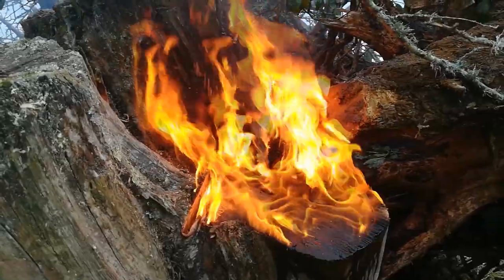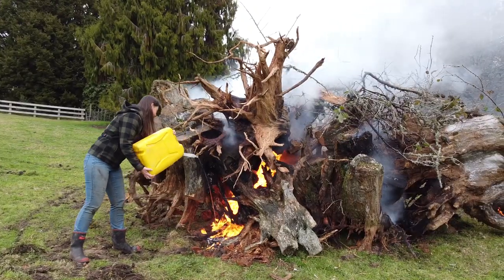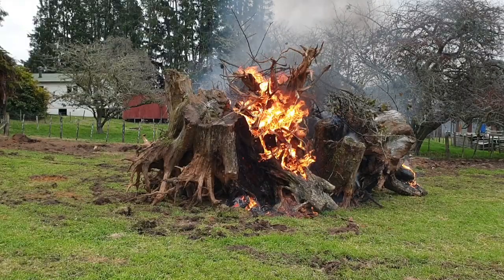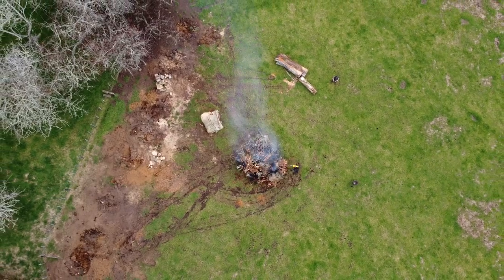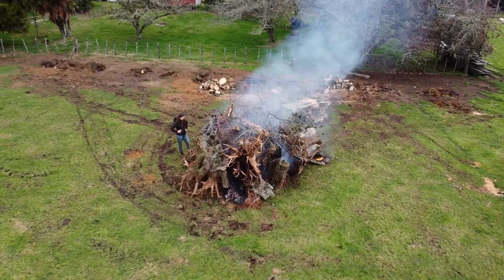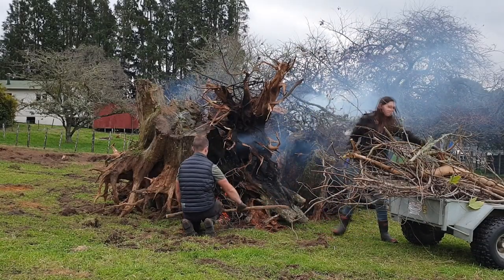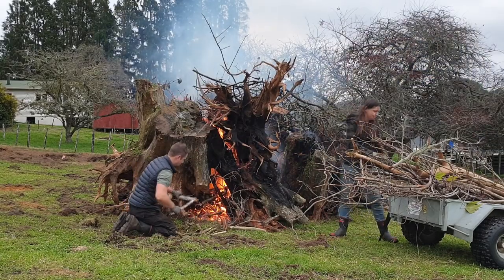We built a few small fires about the pile, and then splashed them with diesel to get them going. We found that diesel just burnt the surfaces of the large stumps, and it kind of just petered out. Bigger kindling needed to be added to get a decent blaze going.